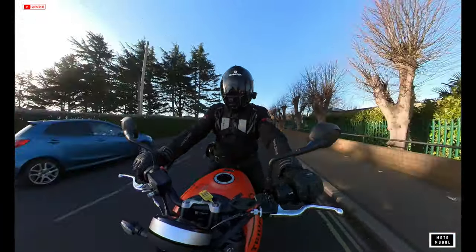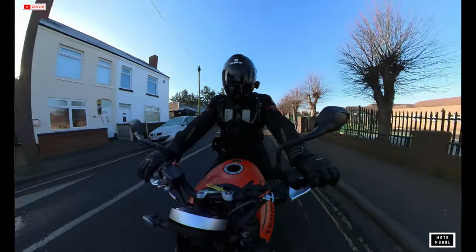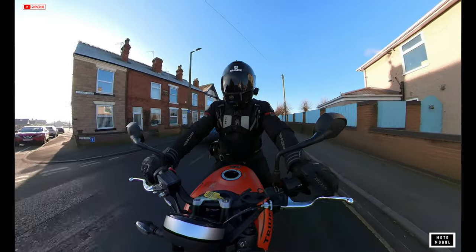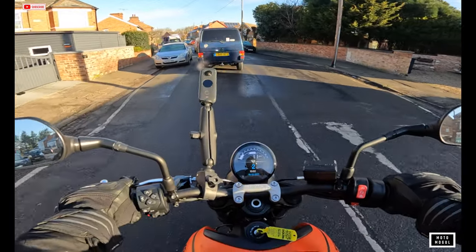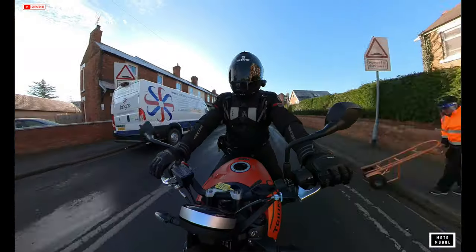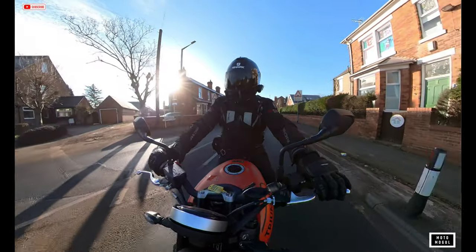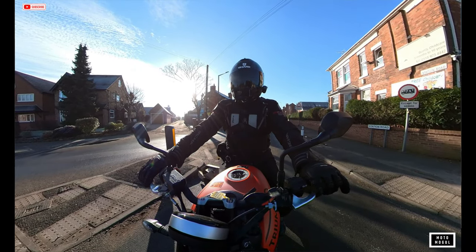So that suspension's firm, but like I've said before, when you buy bikes with non-adjustable suspension, it has to cover a multitude of sins on the road. But it feels sporty, actually. The suspension feels sort of sporty, not overly hard, not rock hard. Gonna have a lot of fun. Those brakes are fine, actually.